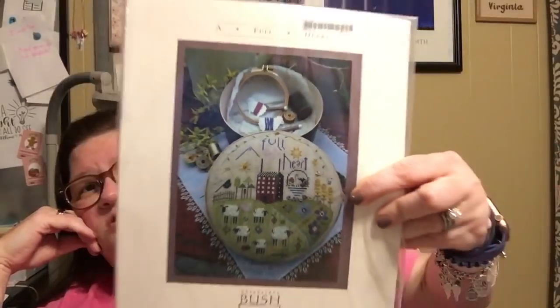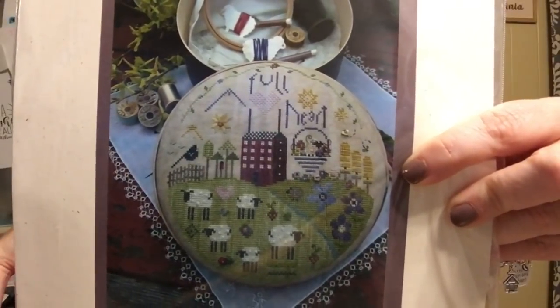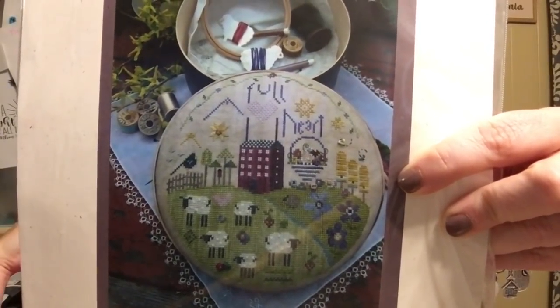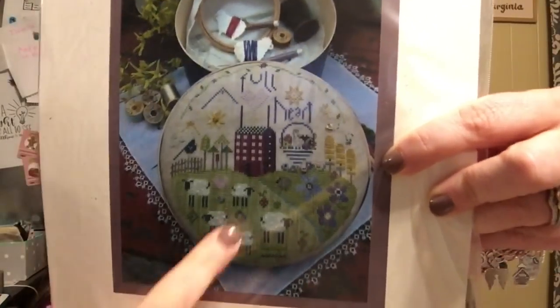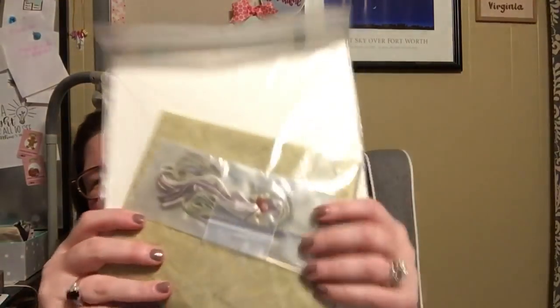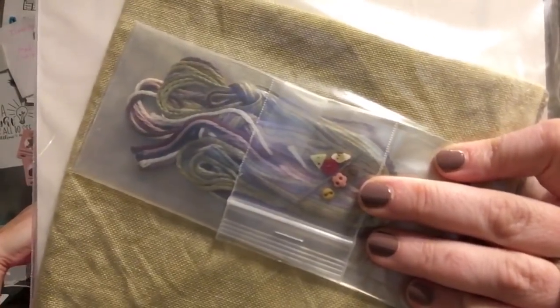This is a full heart by Shepherd's Bush. Is that not amazing? Oh my gosh. The bee skeps, the bird, the giant bird. I mean, look at that house, and then look at the size of the bird. And then you've got the sheep, and the one cute little gray sheep amongst all the other white sheep. And then there's buttons and that basket, and there's a bee button and a stitched bee. But anyway, when I bought it, it comes with the linen, the silks, the buttons and a needle.